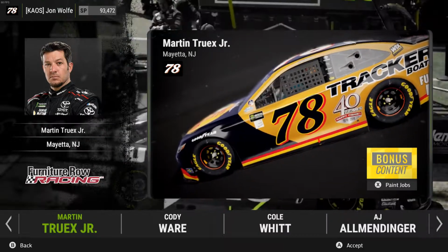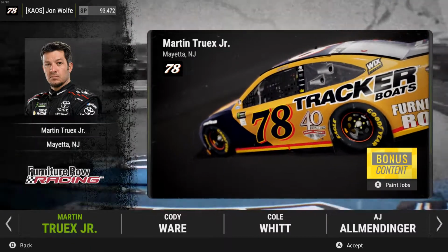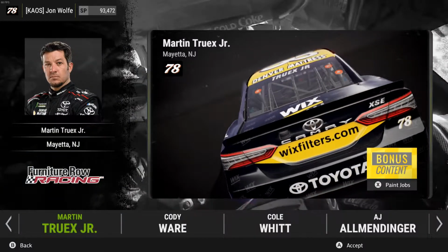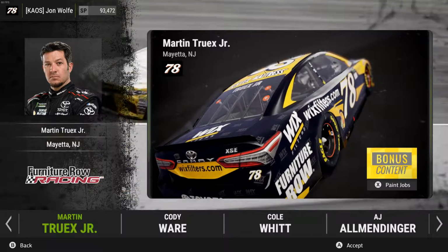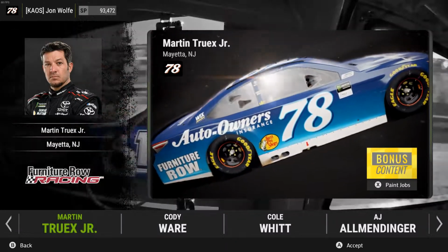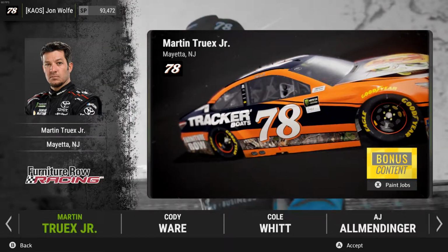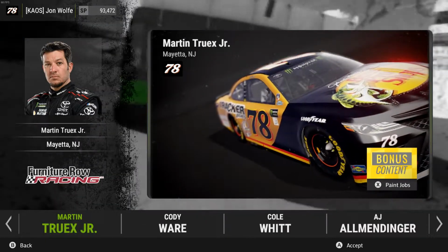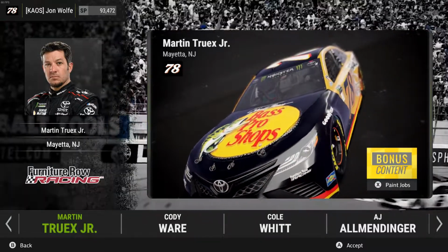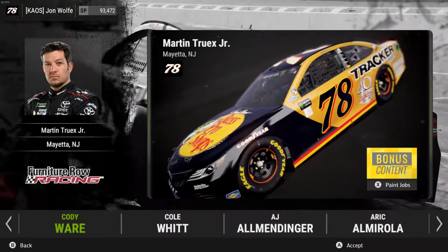This 40-year anniversary Bass Pro, which is nice. Wix filters, not too shabby. And his usual tracker Furniture Row, and the Auto-Owners, and like the variation things, I guess. Yeah, this one's probably the coolest, I think.